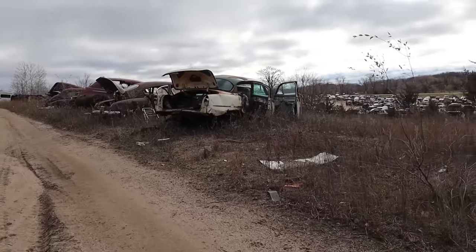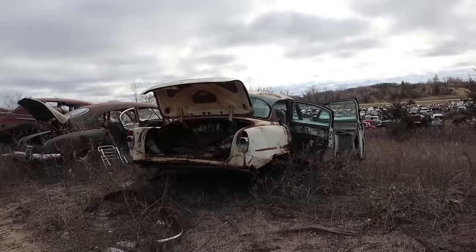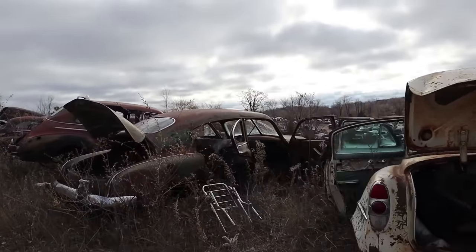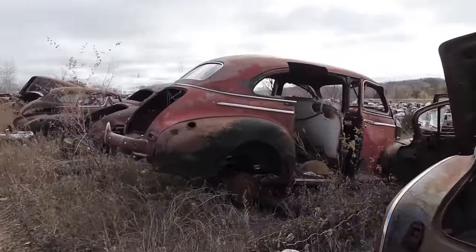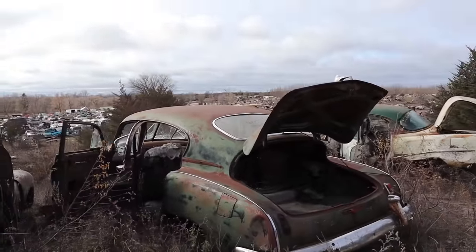Of course, there's a ton more cars out here that I didn't get to. This is my second time here. I've got another video of this place that I took about 2 years ago. So, well, look at this. If you're interested in snooping around more areas of this place, you can watch that video too.